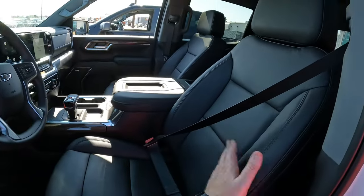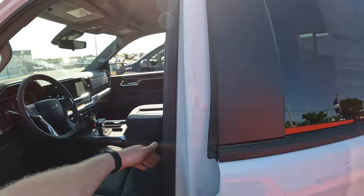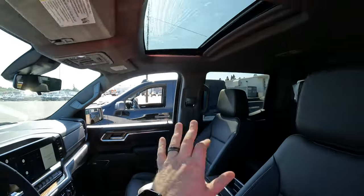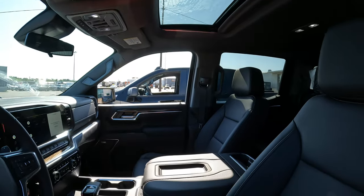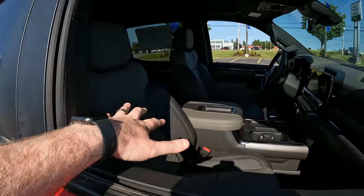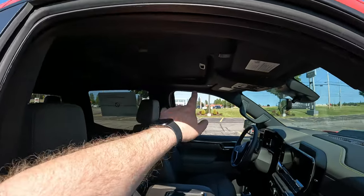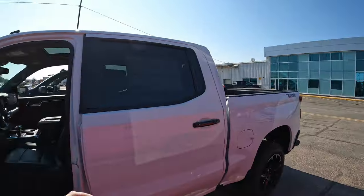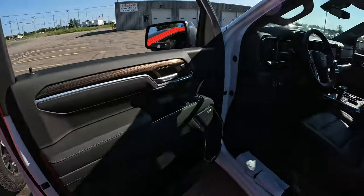What isn't standard is right here, the leather seats both front and rear, nor is this a standard feature, but they're at least options. They're not options for the leather nor the sunroof, of course, in the Custom TrailBoss, but they are available in this. Now, leather is a standard feature in this. The sunroof, if I'm not mistaken, I don't believe is, but you can get the sunroof, of course, in this as well, okay? The leather is gonna be standard in that truck right there.